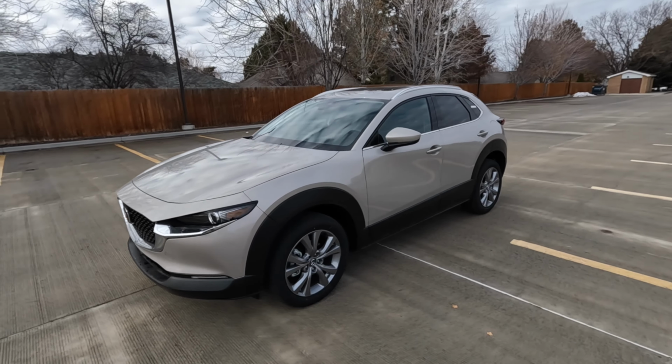Otherwise, we're going to do a walk around, go through some specs, the 0 to 60, initial driving impressions, and final thoughts to see if this CX-30 in the subcompact class is worth your time and money. Things it competes against are the Subaru Crosstrek, the Honda HR-V, the Kia Seltos, and quite a few others.